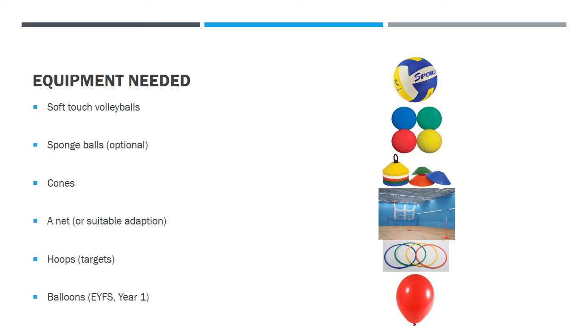The sponge balls are really good because actually it makes sure that the arms don't get a bit sore once they get started contact. There are a few issues with volleyball, and the rebounding element does allow for students to feel sore arms, and obviously that becomes a behaviour management situation. Do not worry, it's like any muscle, if you work it enough, the red arms and all of those things will stop.